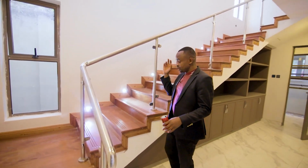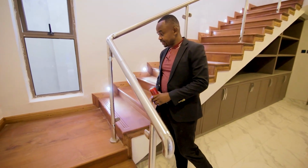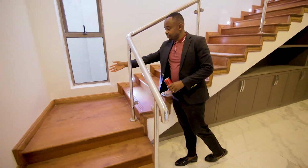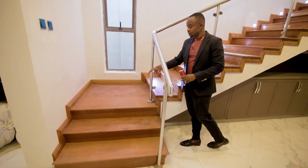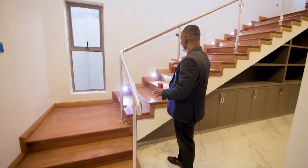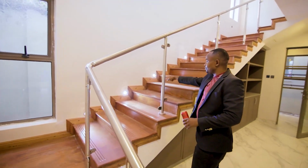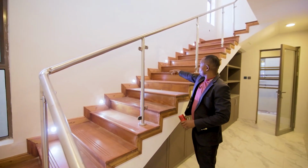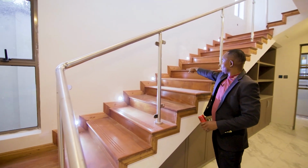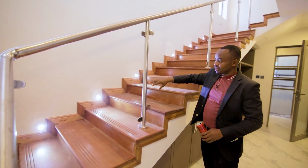As you go up, we have also supplied the mahogany staircase panels. All this comes as one panel. Actually, if you look through, you will not see joints. So we've supplied all these panels precise to the steps all the way to the upper floor. We are actually finalizing just a bit. By tomorrow, my guy will be here to finalize a bit of the touch-ups on where we have screwed the skirting onto the wall. So those treatments will be done.